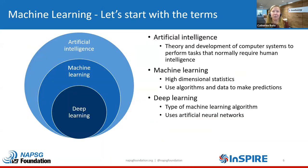So let's move on to what do we mean with machine learning? And let's start with terminology. So first we have artificial intelligence. And that's really the theory and development of computer systems to perform tasks that normally require human intelligence. That's sort of the umbrella word. Then let's talk machine learning, which is high dimensional statistics. Well, in the context of damage assessments, take the fact that every pixel and every imagery band is a variable, which ends up being millions of variables input into the algorithm to make predictions. And then there's deep learning, which is really just a type of machine learning algorithm that uses artificial neural networks.